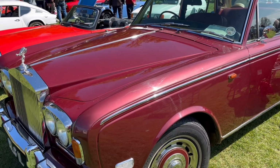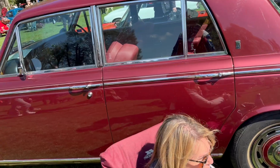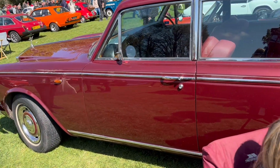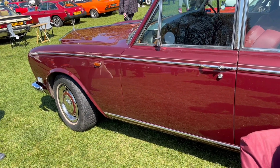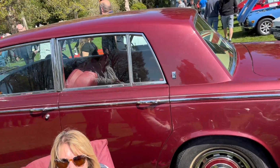Beautiful. 54. A Shadow or a Ghost, I can't remember. I think this was 16,000. 16 new. Yeah. Hold on, we'll have a look. It's the same price as. Because of course there would be lots of extras added. Absolutely. The price would change, wouldn't it?